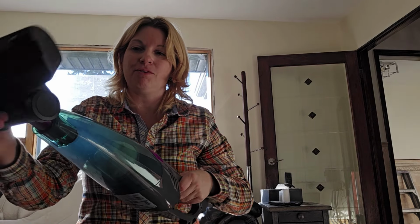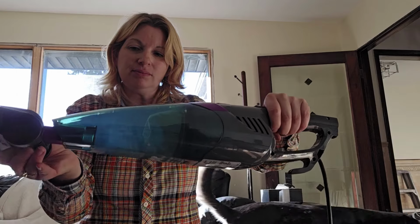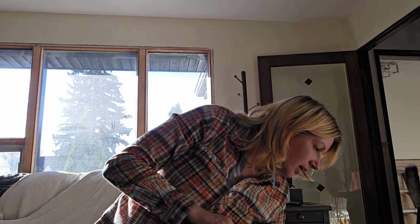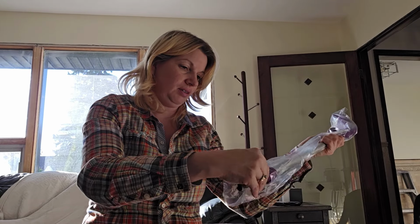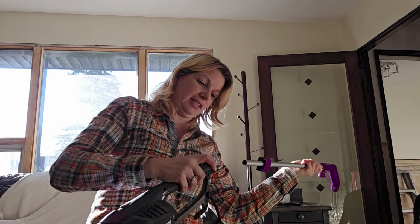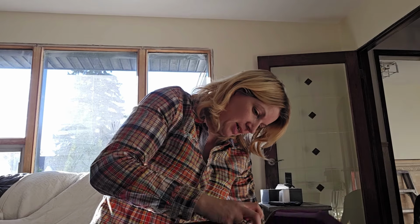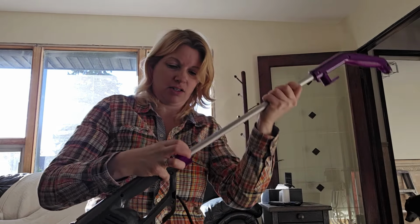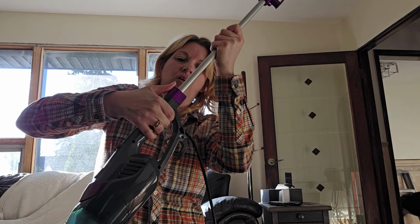There, now it went in. I don't know why it wasn't going in before. There we go. So now it's just like that. And then, of course, to make it easy, it's got the handle here. And this just clips in to here. Just gotta make sure I'm lining it up in the right way so it locks in.